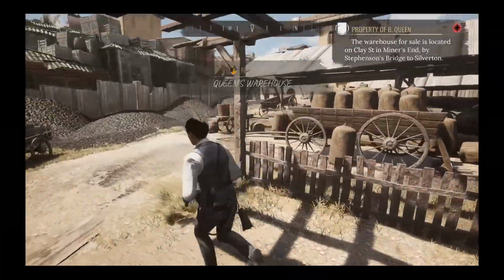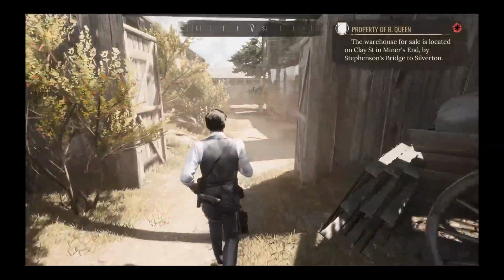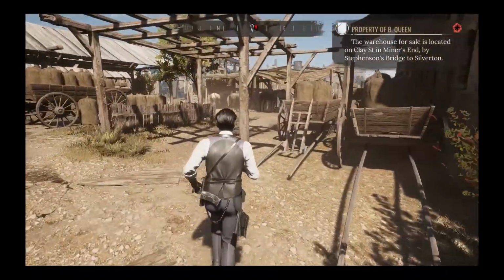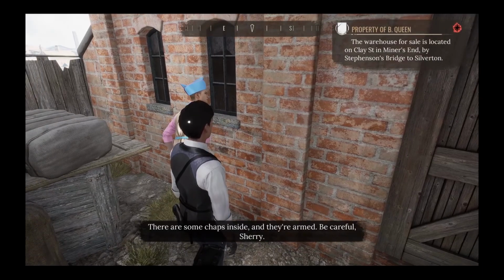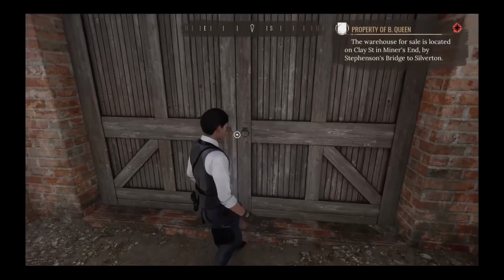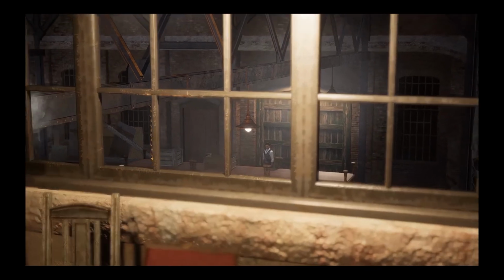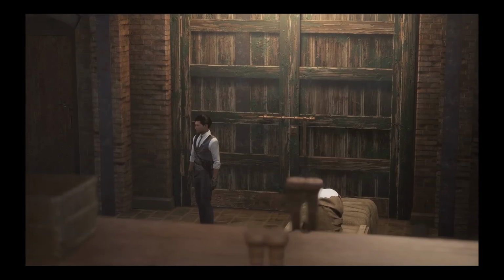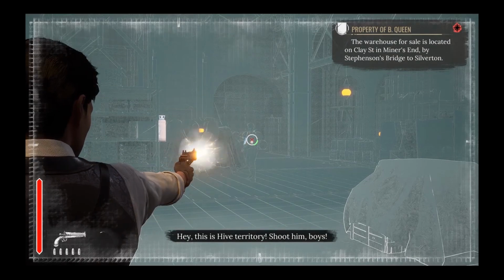Just going to have a quick look around the outside first, see if there's anything else of interest. There are some chaps inside, and they're armed. Be careful, Sherry. Oh, we might have a combat section. I've completely forgotten how combat works, as we haven't done it since the tutorial. Oh dear. It's possible we might have to do this more than once. Shoot him, boys.